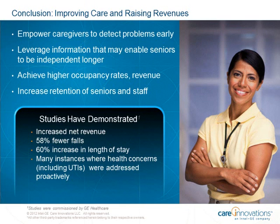Hopefully, from these lessons from the field, you've been able to see how technology has empowered caregivers to detect problems early on, leverage information that enables seniors to be independent longer, achieve higher occupancy rates and revenue, and increase retention of seniors and staff. But beyond the vignettes, there is hard data.